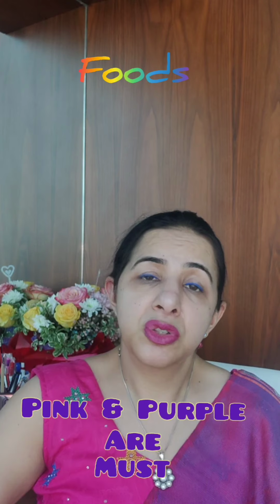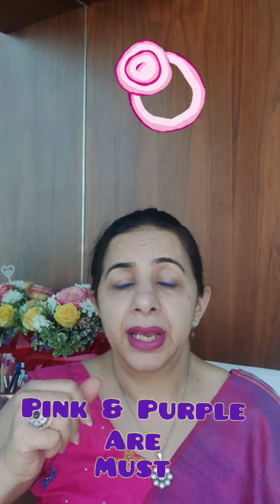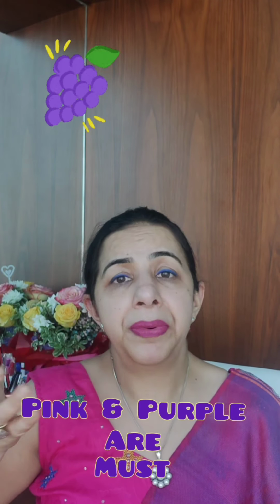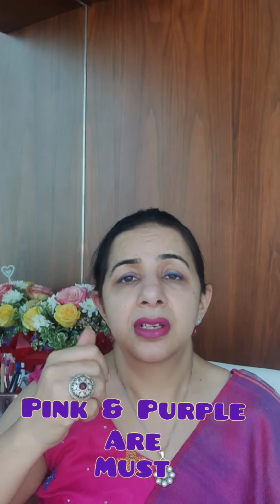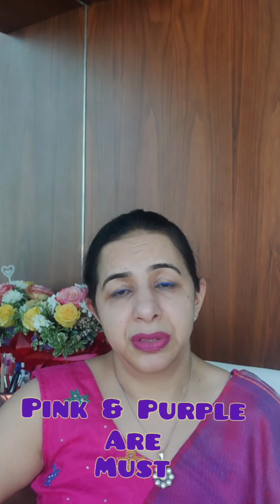What are the purple color fruits which we can have? Onion is one of the purple color foods. Then we have purple cabbage. Then we have berries: purple grapes, cranberries, blueberries. These vegetables are best eaten when they are raw or steamed. Try adding them to your salads. Try making smoothies out of them and get the best out of these two colored fruits and vegetables.